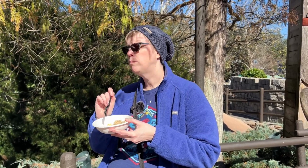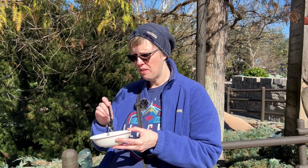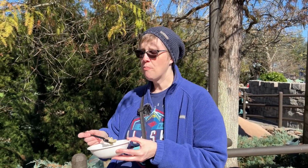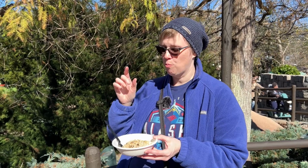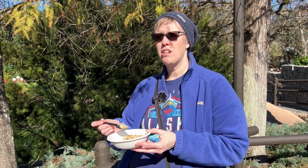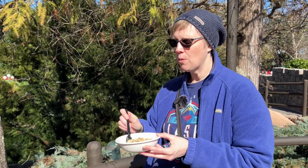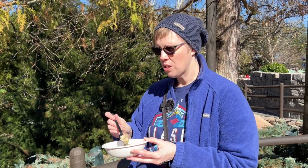And the risotto. I love the flavor of it. What would Gordon Ramsay say about this risotto? He would not be happy with this risotto because it's not cooked properly. He would definitely say no because it is a little on the crunchy side, dare I say. So the risotto is definitely not properly cooked, but I love the flavor. The red wine reduction in it is really nice.